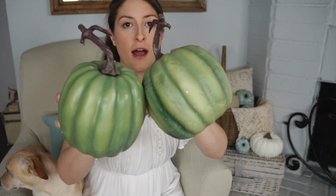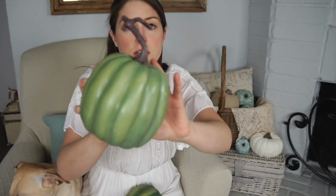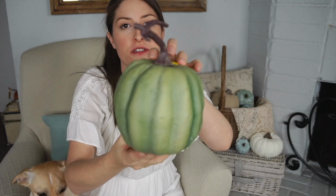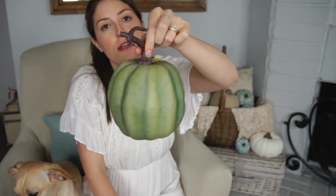And then I found these two green pumpkins at Goodwill. They were $1.99 a piece. They are originally from the Target dollar spot for $3, but I loved the green color. I haven't made it to the dollar spot yet for fall, so I'll have to see what they have this year. I'll have to see if they have any more like this, because I'm really loving this green color this year. So, $1.99 for those.